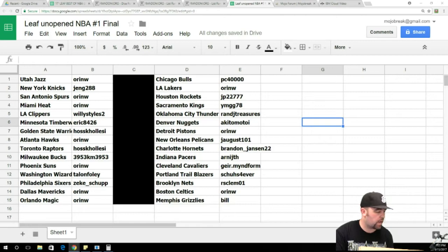Number one, Jazz Oren, Knicks Jang, Spurs Oren, Heat Oren, Clippers Willie, Timberwolves Eric, Warriors Haas, Hawks Oren, Raptors Haas, Bucks 3953, Suns Oren, Wizards Talon Foley, Sixers Zeke, Mavericks Oren, Magic Oren, Bulls PC 4000, Lakers Oren, Rockets JP, Kings YMG, Thunder RNJ, Nuggets Akimoto, Pistons Oren, Pelicans J August, Hornets Brandon, Pacers Arnie, Cavaliers Gear, Blazers SCHUHS, Nets RS Clem, Celtics Oren, and the Grizzlies Bills.